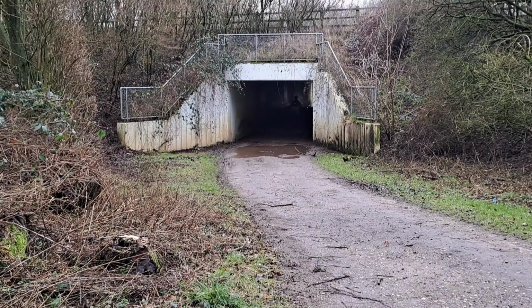As you can hear, we're about to go under the motorway. Very noisy. Dogs still on leads. Dogs not happy. They want to be running.